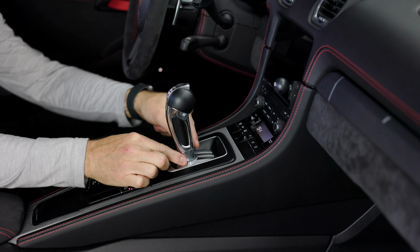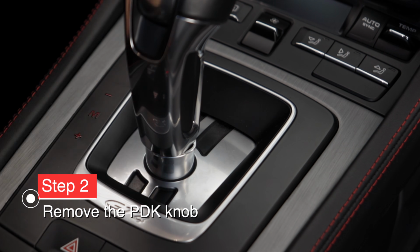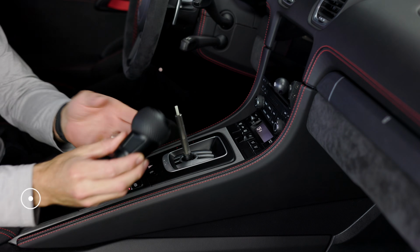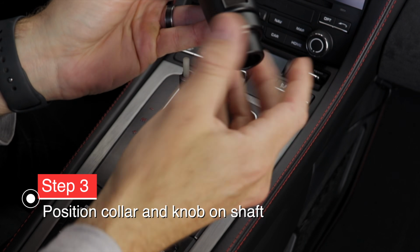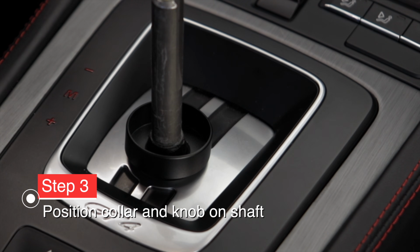The stock PDK knob has this little collar down below. You might not even notice it. You just need to turn it about 45 degrees counterclockwise. Once you do that, the whole knob just slides right up. It's that easy. Now we'll install the Euro Impulse knob. The lower collar needs to be removed, and you need to install it and set it down in the stock PDK area, right down into that hole.